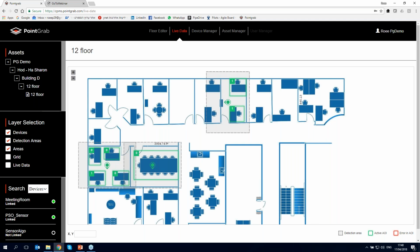We have one customer with a relatively large deployment. We are now in the process of collecting this data, because obviously you need to collect it in order to understand the ROI and what can be done with it. We have a large customer in the UK that refurbished one of their buildings in central London. It's a 16-floor building covering 24,000 square meters of office space, and we have covered basically the whole floor space.